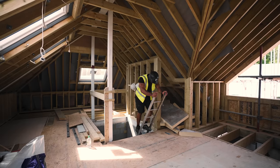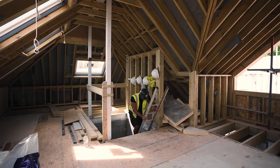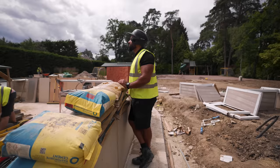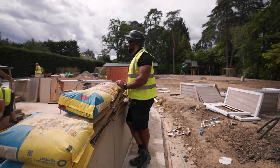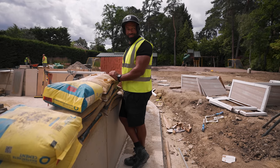Now I'm heading to the 15 million pound house to see how we're getting on. It's got nothing to do with what's going on out here. That goes to the back of the line, yeah? We have teams working simultaneously.